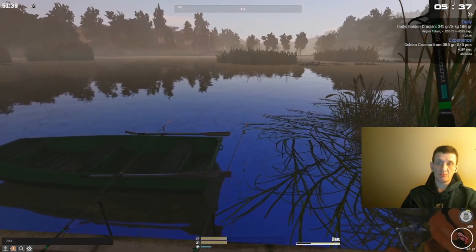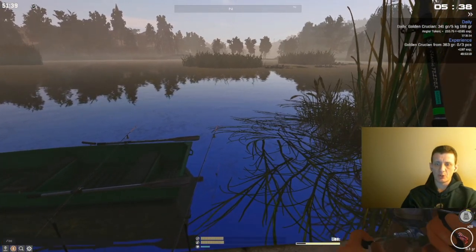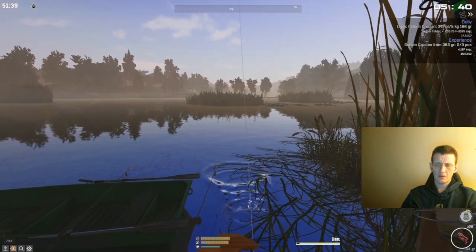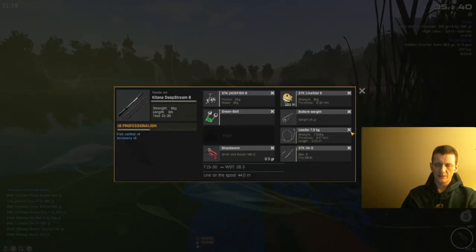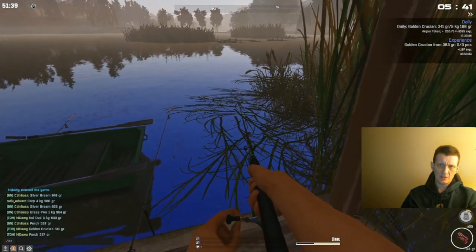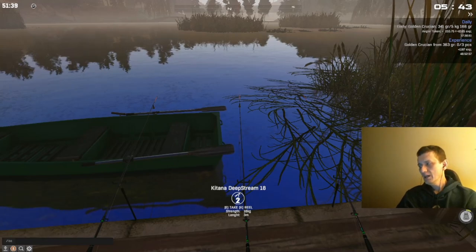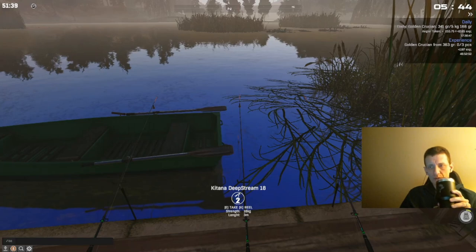All right, see, this is hopefully going to be another golden crucian. It may even be a bigger one now that we're using the appropriate size hook. Nope, that's a perch, isn't it? I don't think that necessarily disproves anything, though. I'm tempted to put a smaller leader size on to see if that helps. But when you take off a used leader in this game, the leader gets destroyed. So, maybe we won't do that just yet.